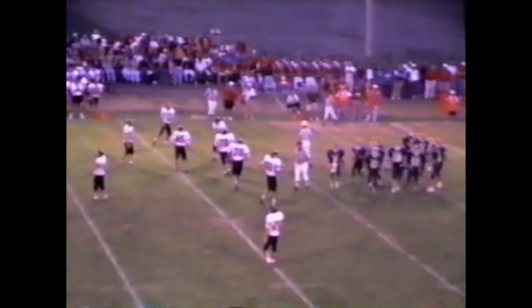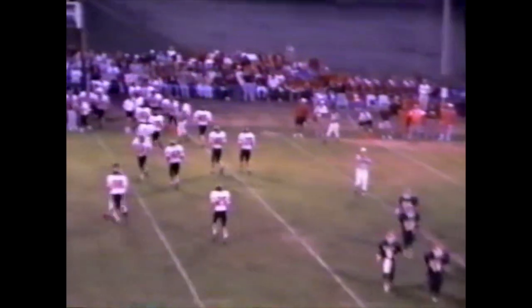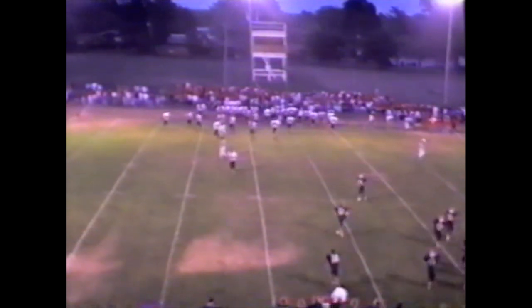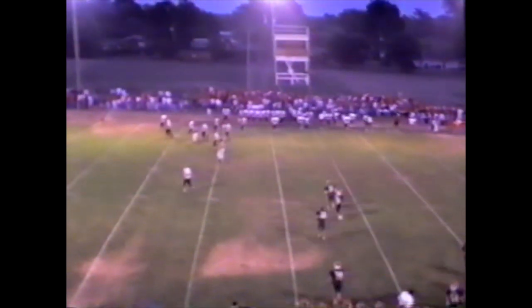Why do we have two spots here? I don't know. Well, they can take it at the 35 if they wish. That's another one of the options. No, they're going to make them kick it again. Yeah, they can take it at the 35. They can take it where it went out of bounds, or they can make them kick again. That's why the official was standing at the 35. I see. Glad you cleared that up.